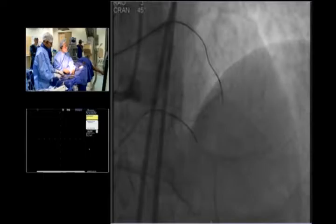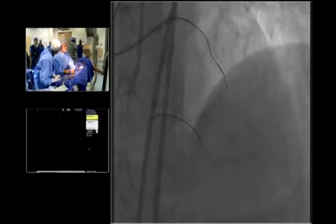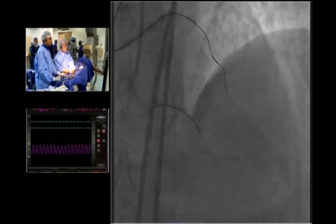Okay. Can you inject the dye? See that. Very small curve at the tip. Are you able to hear now? Just the noise, only noise.